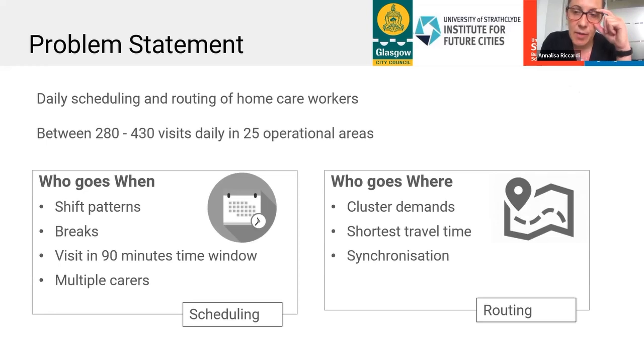When I say the problem we solve is a routing and scheduling problem, there are these two components. The routing part is that the algorithm needs to decide which of the carers goes where. And the scheduling part of the algorithm needs to autonomously decide who goes when. These are the questions that the algorithm needs to find a solution for. And obviously you have a lot of constraints.